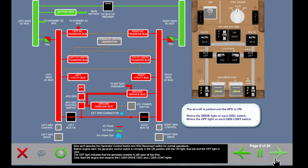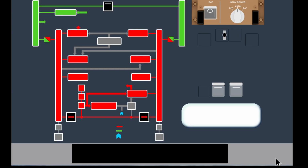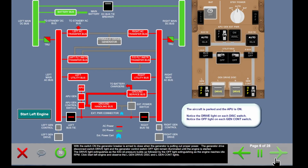Now we'll describe the generator control switch and IDG disconnect switch for normal operations. Before engine start, the generator control switch is normally in the on position with the on light, flow bar, and the off light in view. The off light indicates that the generator breaker is still open at this time. With the switch on, the generator breaker is armed to close when the generator is putting out proper power.